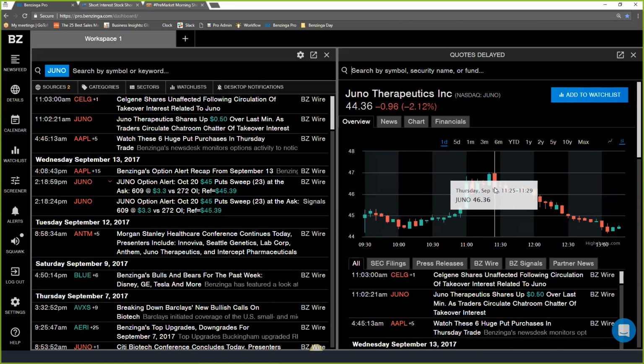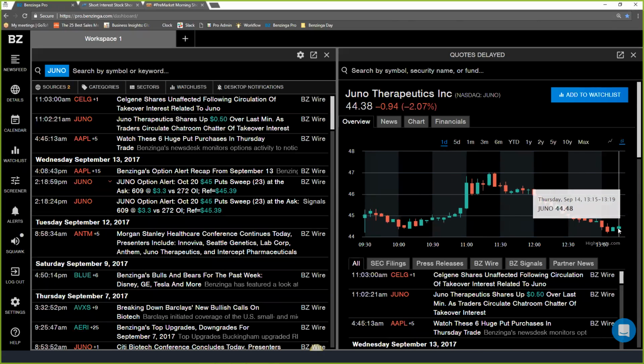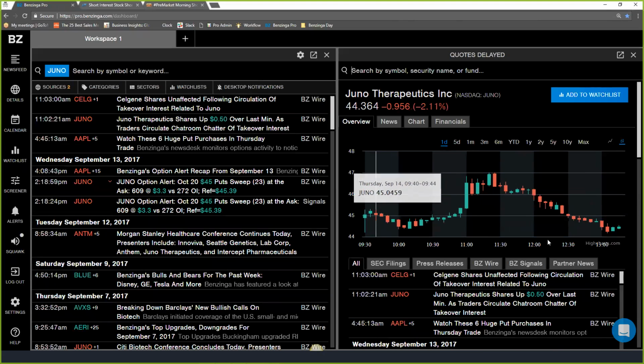But look, it started coming back down. It's actually lower than it was prior to when the rumor started hitting. And again, I'm going to say it again: we don't understand the reputability of some of these sources.